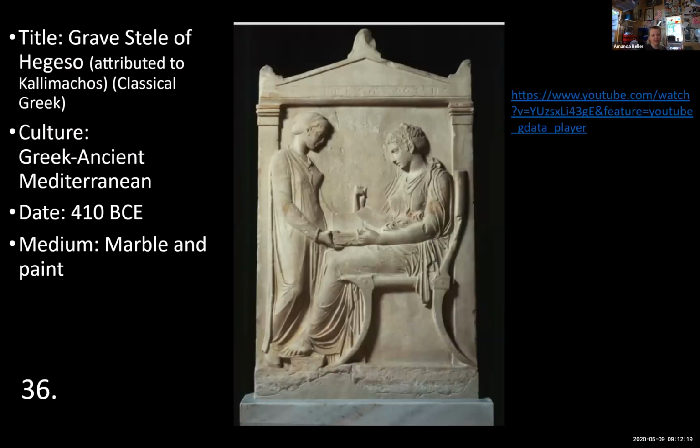So we're still in the high classical here. This is the grave stele of Hegeso. Callimachus is the artist, we think, and this was a funerary marker. It shows the woman still in her domestic space, a servant and a woman. It was painted.